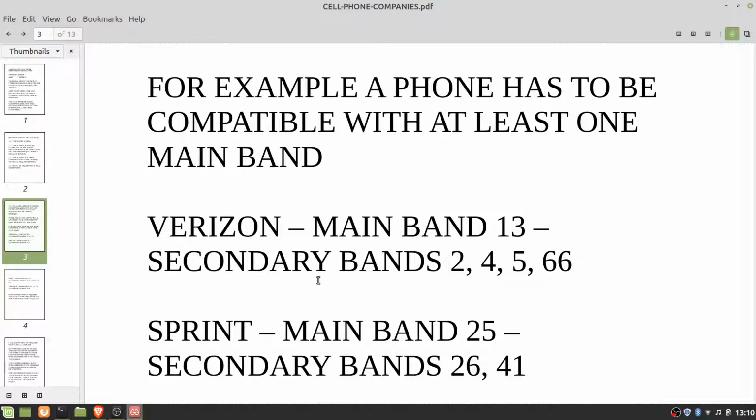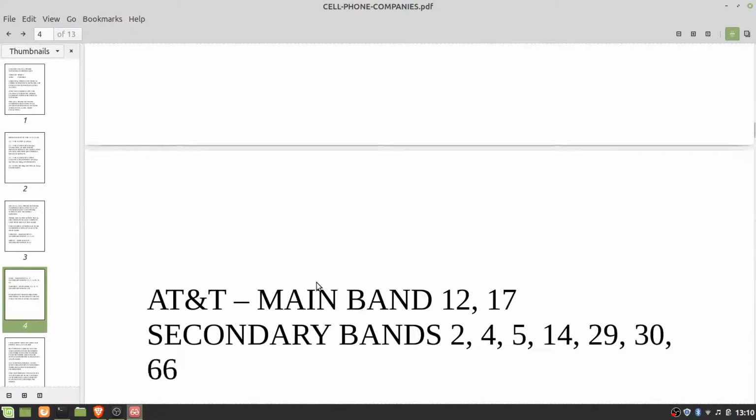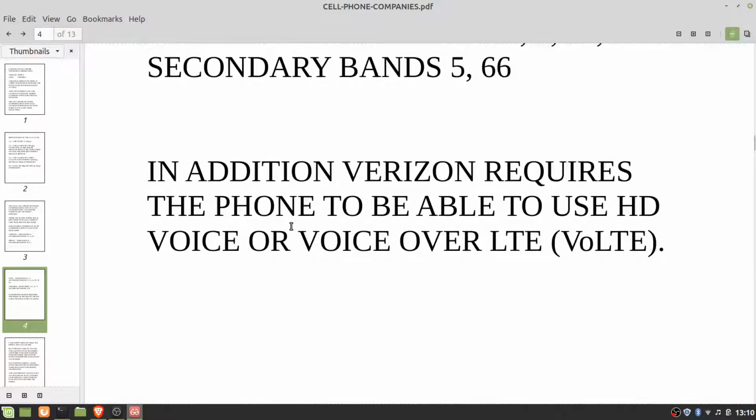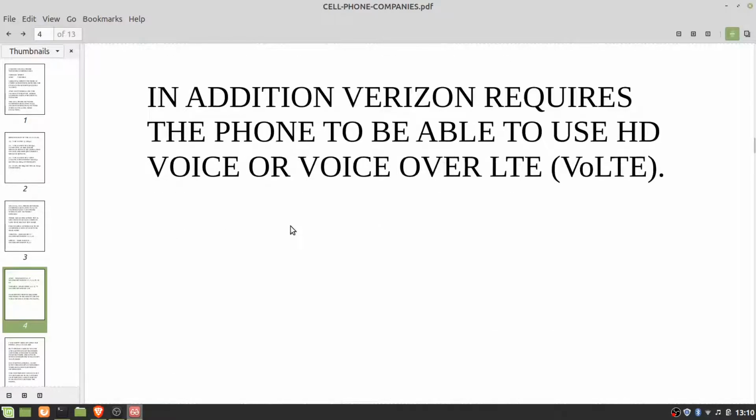Sprint, main band 25, secondary bands 26 and 41. AT&T, main bands 12 and 17, secondary bands 2, 4, 5, 14, 29, 30, 66. And T-Mobile, their main bands are 2, 4, 12, 71, with secondary bands 5 and 66. In addition, Verizon requires the phone to be able to use HD voice, or voice over LTE, i.e. everything digital.